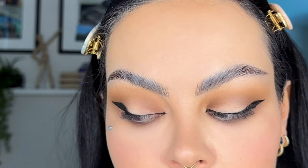And this also just kind of gives that smoky, sultry look to our liner. It just makes it look a lot more elevated. And you can see there, I'm back on black liner in my bottom waterline. It's just what I'm liking right now.